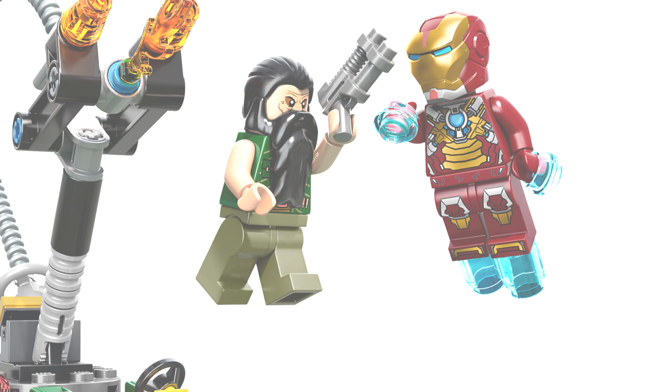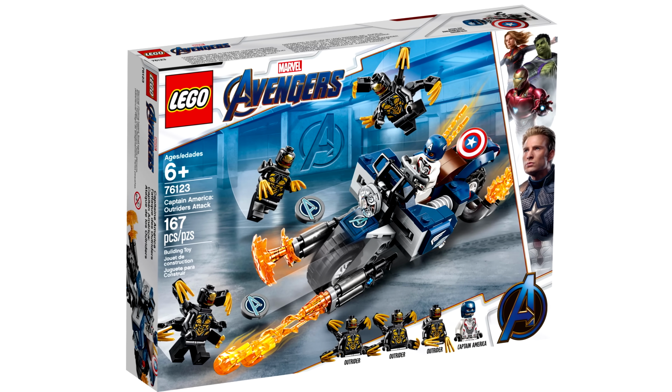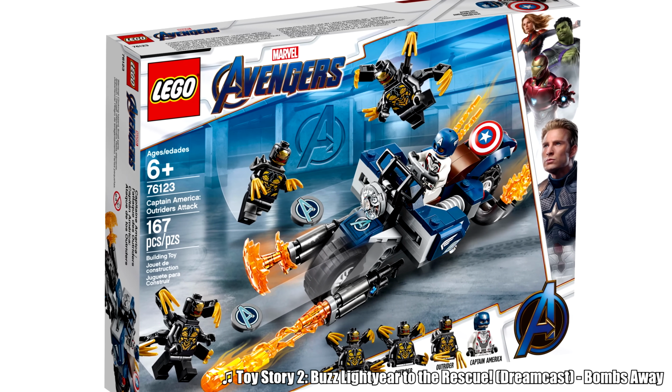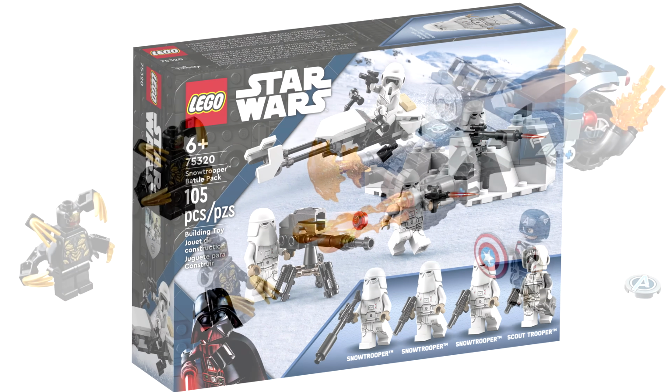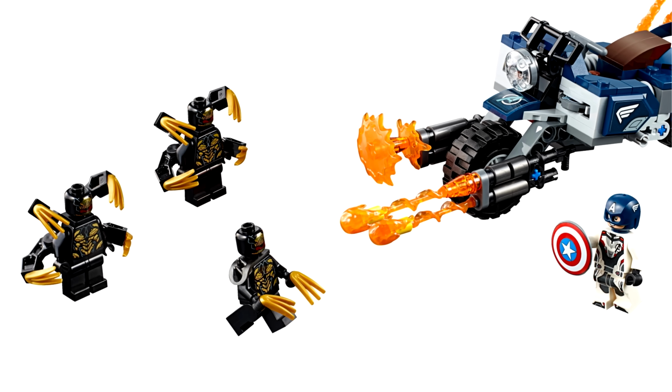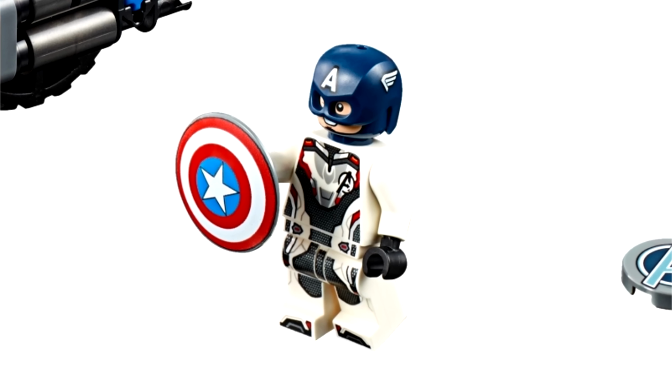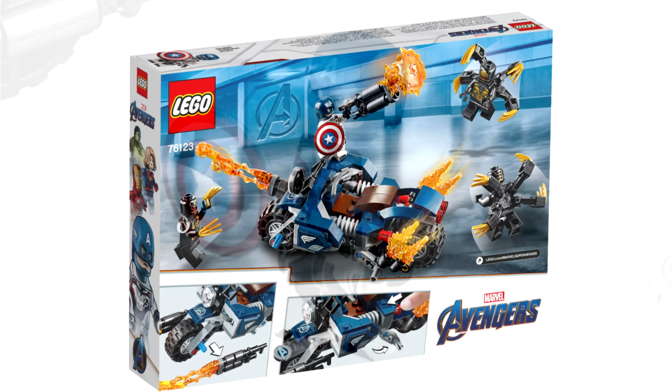The $20 LEGO Avengers 2019 Outrider Attack would have topped this list if it wasn't doubling as a battle pack. Like a bad battle pack, $20 like those new Star Wars sets, but a battle pack nonetheless, where it actually gives 3 of the same villain, the Outriders. The Captain America here is technically not exclusive at this point. Regardless, the build frickin' sucks.